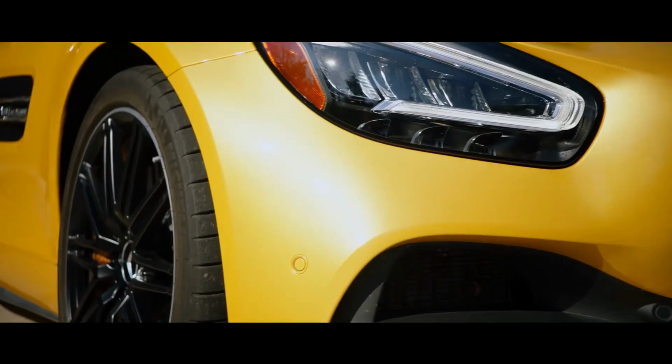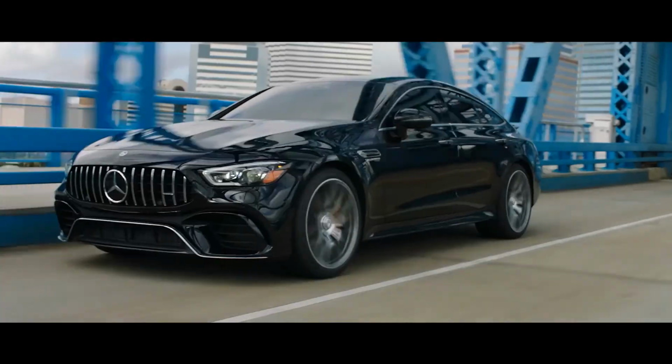Additional safety features include front and rear view cameras, LED daytime running lamps and tail lamps, and adaptive braking technology. When you put them all together, these features are designed to give you confidence at the wheel.